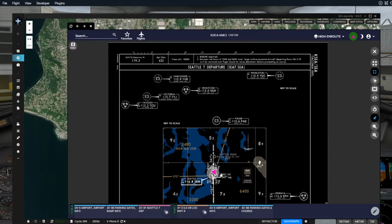So again, Seattle, this has our departure 119.2, elevation 432, and transitions at 18,000. Those transition levels are set. They're 18,000 all over the U.S. Where those come into play: Europe, Far East, Middle East, Australia, New Zealand, everywhere else but here. You could find countries within a continent, one's this number, one's that number. Significant differences.